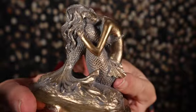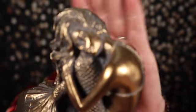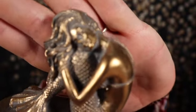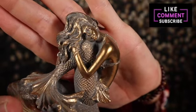Oh, she is just gorgeous. Let's see if I can get her face to focus. Not very well, huh? Oh, that is just gorgeous. Wow. Golden mermaid statue.